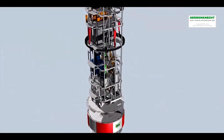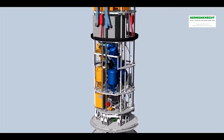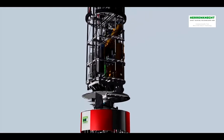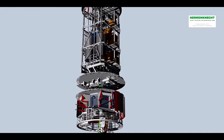The trend in mining is moving towards the efficient and safe exploration of raw materials at very great depths. To excavate deep line shafts up to 1,000 meters in different rock formations, Herrenknecht has developed the innovative Shaft Boring Roadheader, SBR.